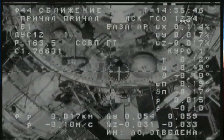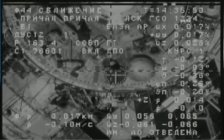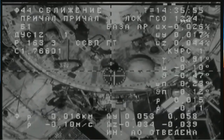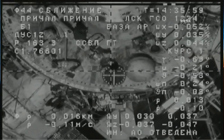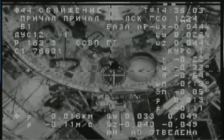The crosshairs are aligned. The target is almost smack in the middle of the electronic crosshairs. Fyodor Yurchikhin confirming what you're looking at from the Progress external camera. 17 meters now separating the Progress and the station, closing at a rate of 0.1 meter per second.